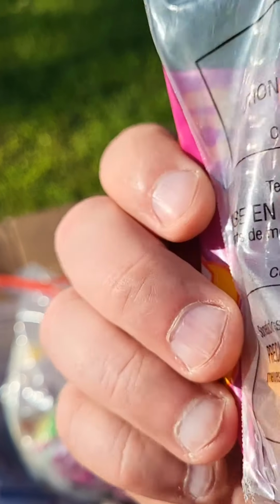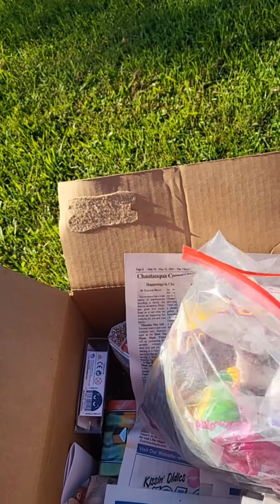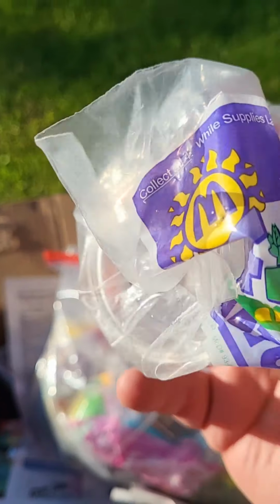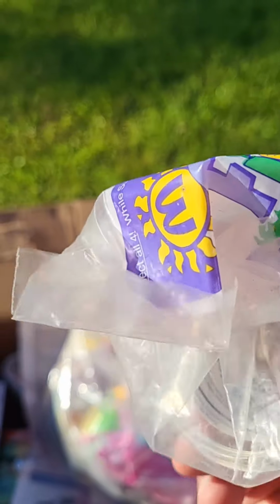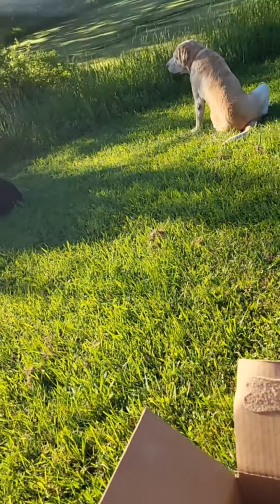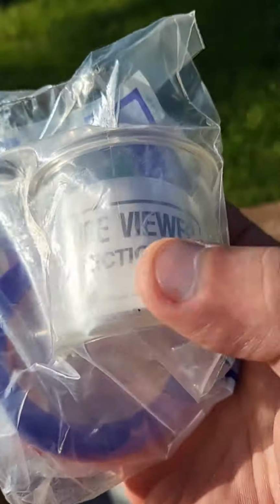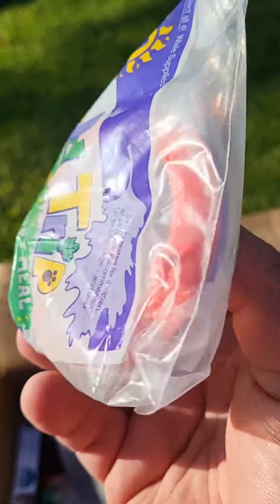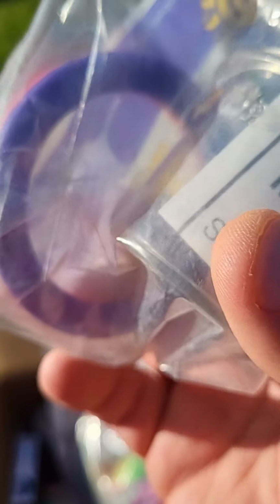And this was also, what year is this? 96. And what's this thing? It is a McDonald's field trip. I don't know. It's a mystery. I need two hands. Hold on. It's called a nature viewer. Look at this. So you put something in this little container and then view it? I don't know. I'm going to have to open this up and check it.